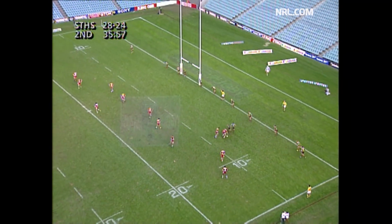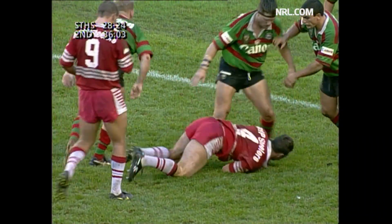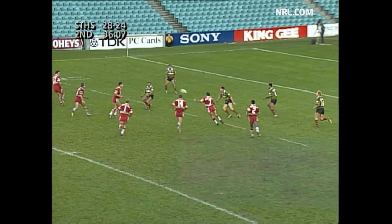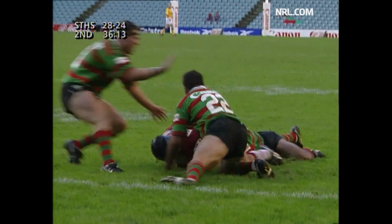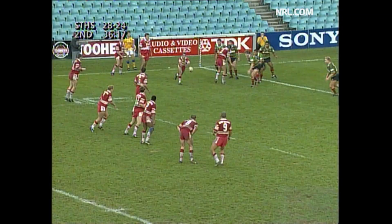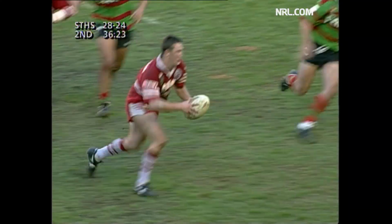Can Souths hold them out? Timmins works towards the post. They'll go the open side here, they do. Robinson, they've got numbers to burn. Can they get over? Barrett again. Timmins, Rodwell in fact. Great tackle. 1 yard out. Rodwell plays it. Barrett, hands. They keep it alive. They flick it out the back.